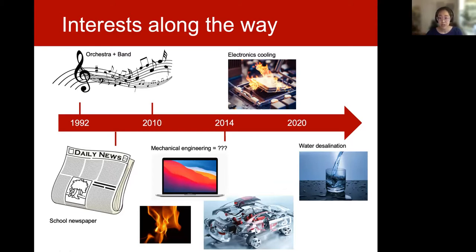And I was really into music, so I spent a lot of time on that. I was in orchestra, I played violin, and I also played oboe in orchestra for a while, and also oboe in band. So I spent a lot of time on not really STEM related things, and being a part of the school newspaper was also not STEM related.